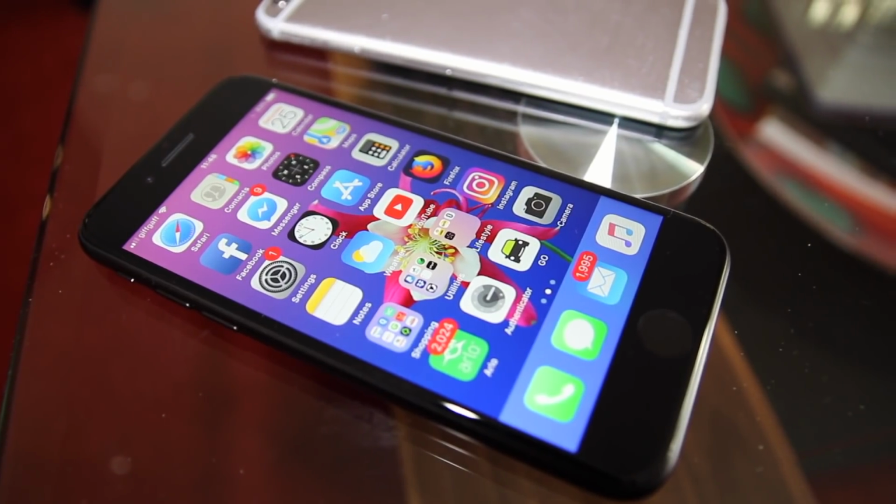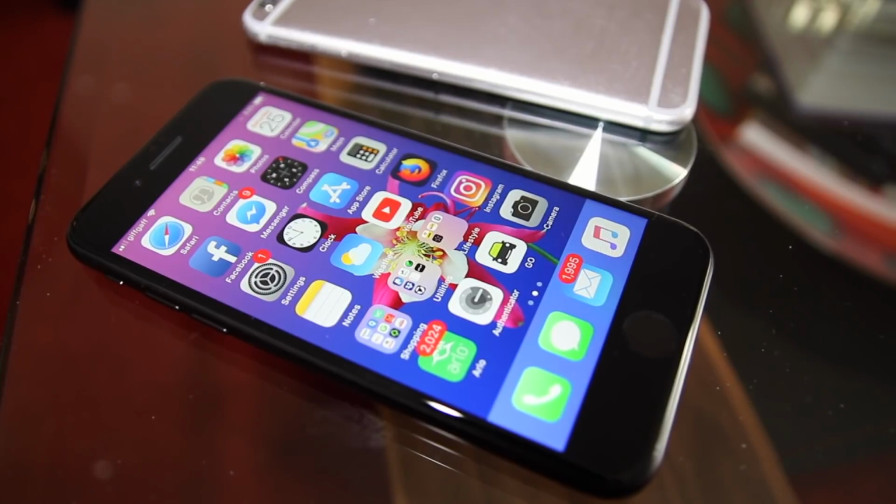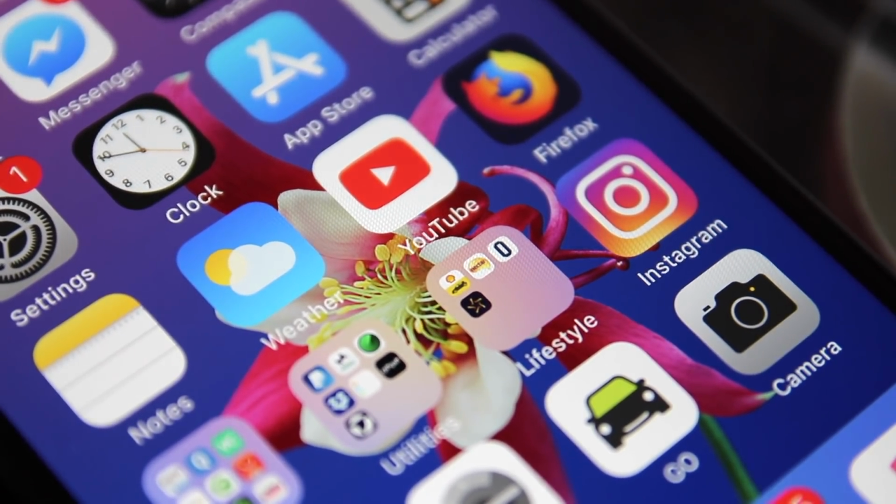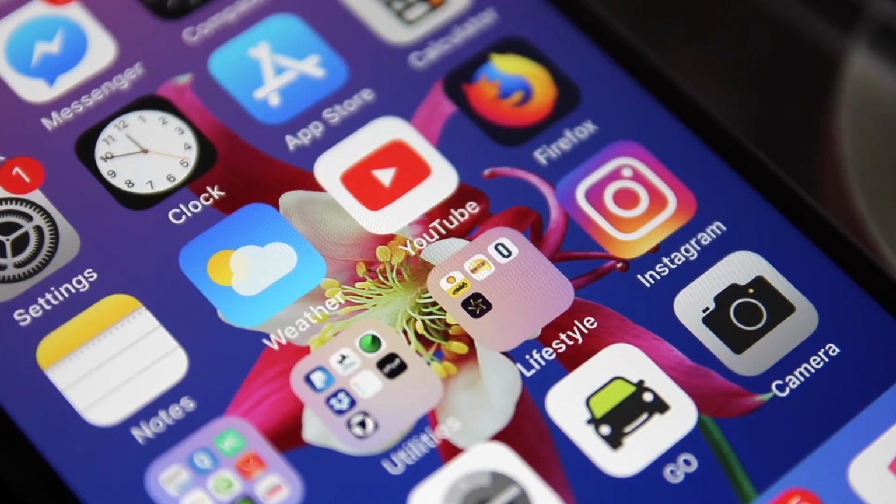The screens on the 6 versus the 8 are identical in terms of resolution, but they have added this True Tone thing into the iPhone 8, which basically means that in different lighting conditions you get a better representation of colour. And I have to say, I don't know if it's just because the screens are different, but when I'm looking at the iPhone 8 screen, it does look better quality than the iPhone 6 one.